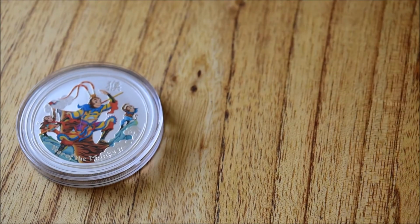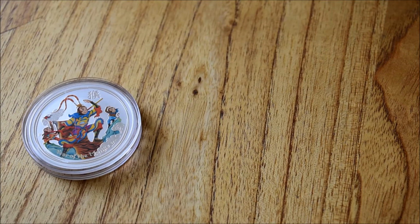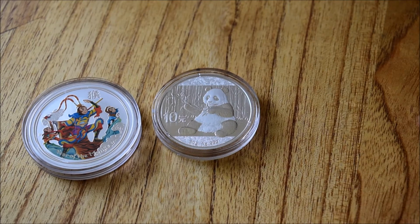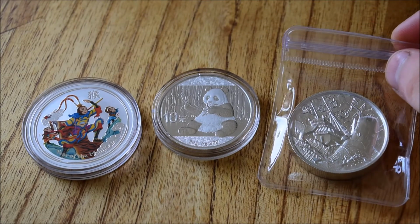Very cool indeed. Now, we have some new coins to vote on. Well, I say new coins. We've got one new coin to vote on. I'm going to bring back some old favourites from a couple of weeks ago. So we have the coloured Year of the Monkey, or the Monkey King even, coin from the Perth Mint. I'll bring that back. We have the good old Panda, which seems to not ever get very many votes apart from Silver Vessel. So I'm sure he'll vote for that one again. And then we've got one new coin to look at potentially in the next week or two, and that is the new privateer round, the Whale.